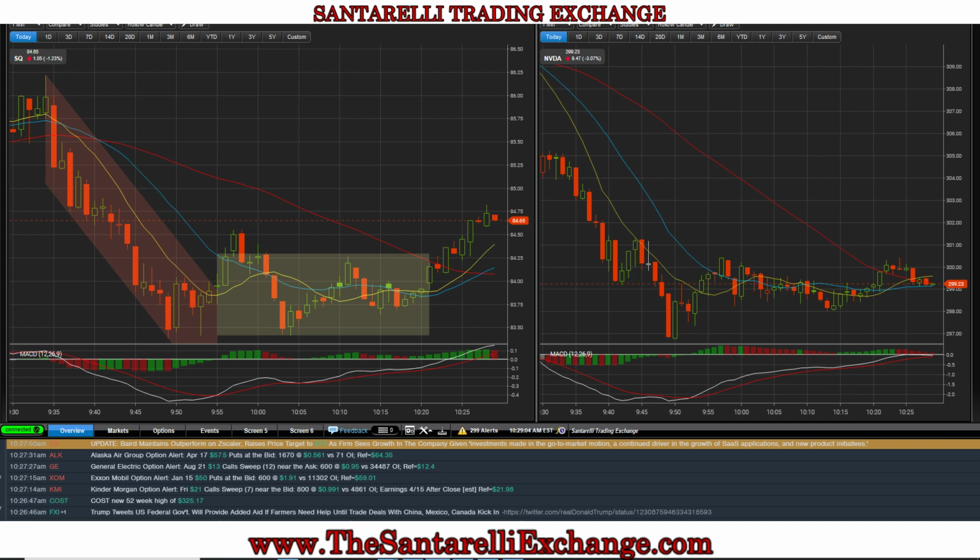We're in consolidation now, not too much going on. Just starting to break out a little bit here, but it's just a slow move.